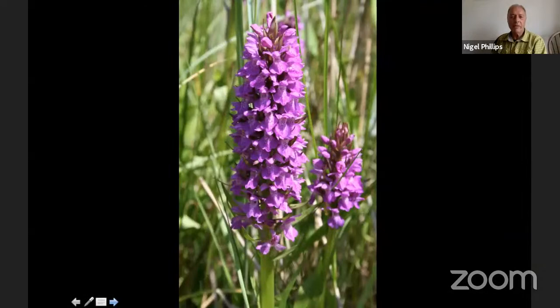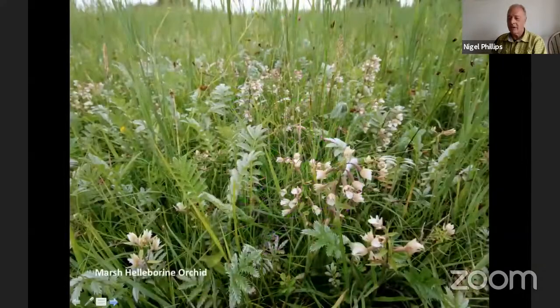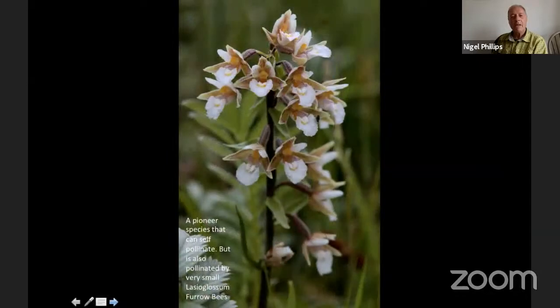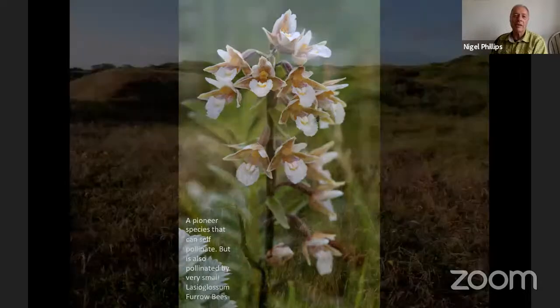They're still in flower at this very moment in time too, and very dramatic that they are. Also on some of the slightly drier but still damp ground, we have marsh helleborine orchids, which look like that. They're growing like silverweed. This is very much a pioneer species too. When you get new sand dune areas develop and they get slightly vegetated up with grasses, but they're still damp, that's when the marsh helleborine seeds, which are dust-like, may blow into it. They're pollinated by very small lasioglossum or furrow bees.